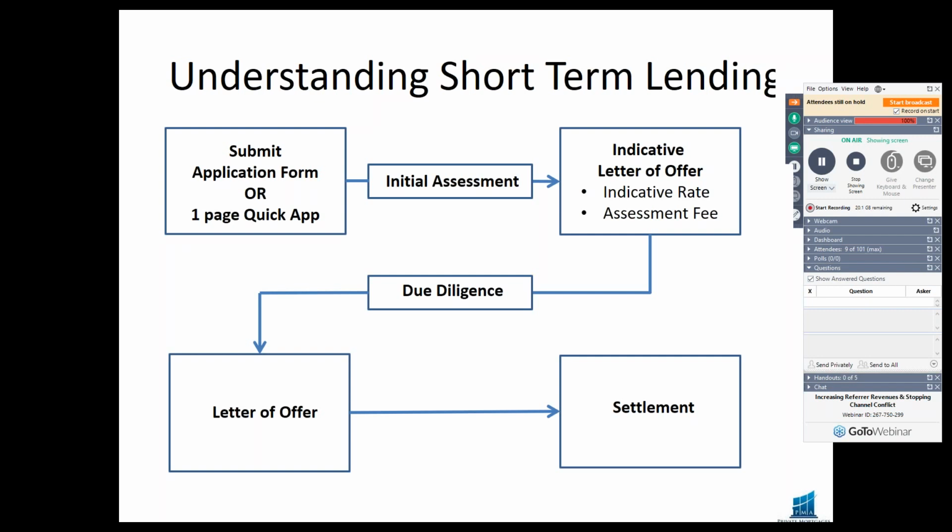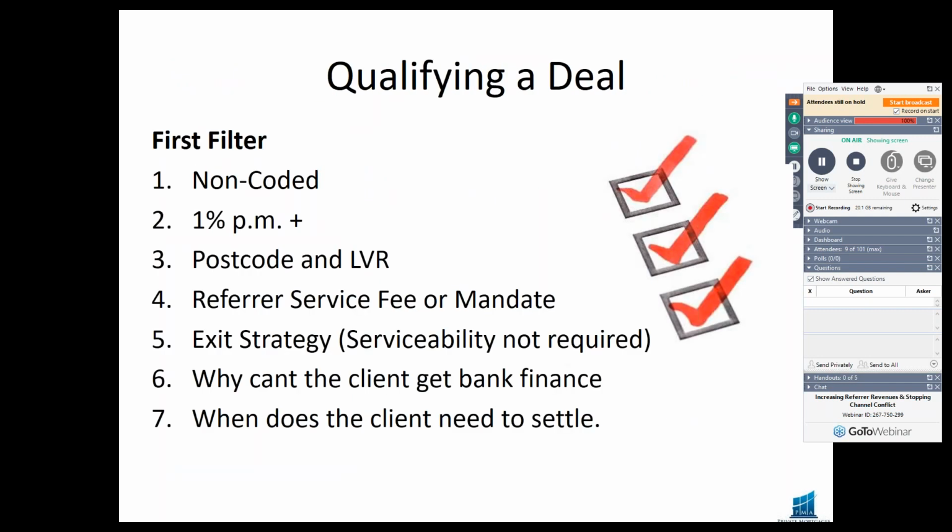Okay, so it's designed to be a very, very streamlined process because private lending is all about flexibility, but two, it's about timing. People come to us because we can act quickly and we can settle a loan in 1 week, 2 weeks. We're not going to take 4, 6, 8 weeks like a bank with all their stringent lending criteria as well. So let's look at what we look at to qualify a deal. Okay, we like to let our referrers know our process, so you can actually qualify your own deal before you send it through to us, just to make sure that it's not going to waste your time, but ours as well. So the very, very first, we call it the first filter.